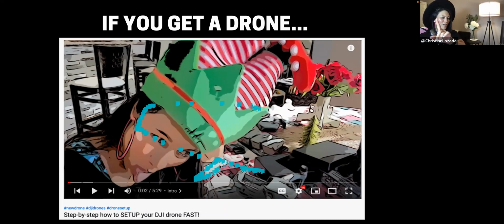One, if you get a drone, I'm a really big fan of do it with me. Setting up a drone is not like setting up an iPhone. You set up an iPhone, it comes out charged and you can start playing with it immediately. That is not how it works with a drone. I've set up 4 of these things. There is a method to the madness.